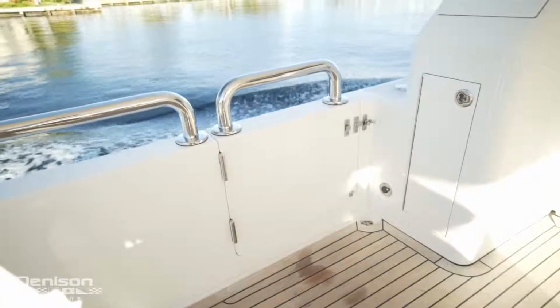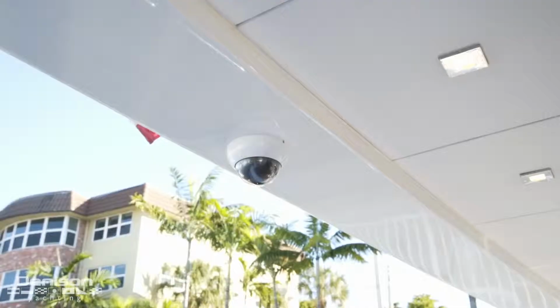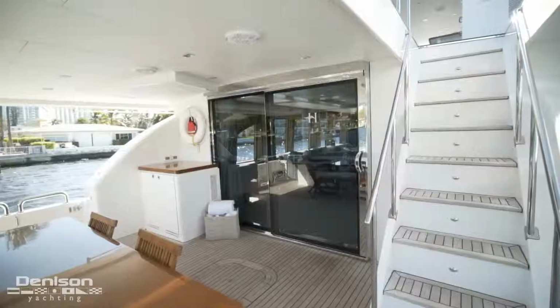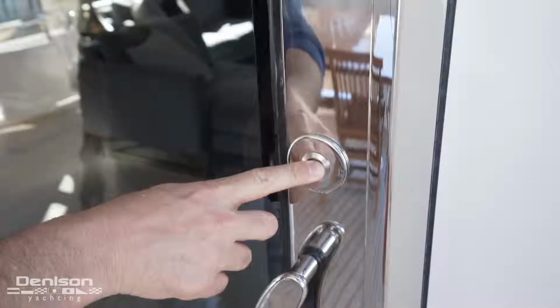Both the port and starboard are your boarding doors. Here on the overhead, you have the first of many CCTV cameras for complete video surveillance throughout the vessel. Now let's enter the salon through these pneumatic sliding doors.